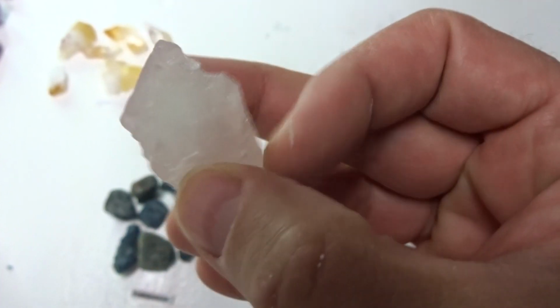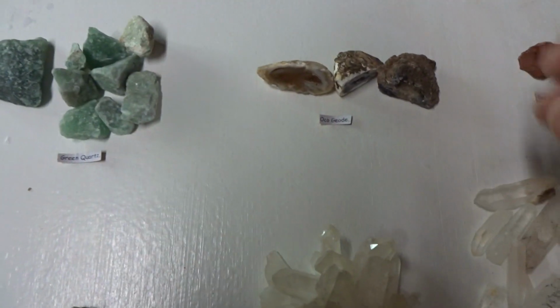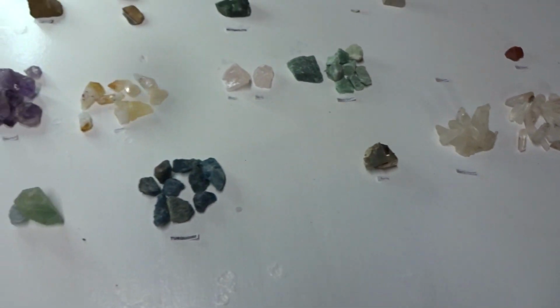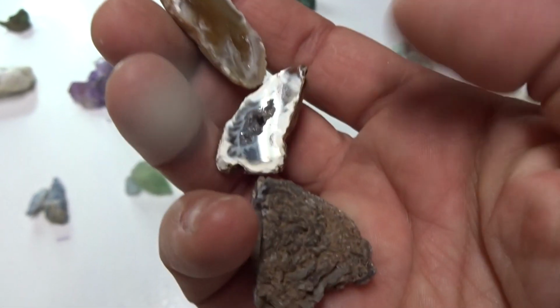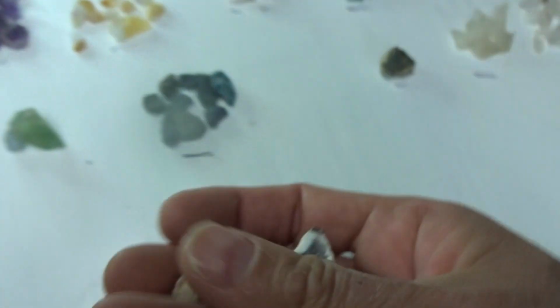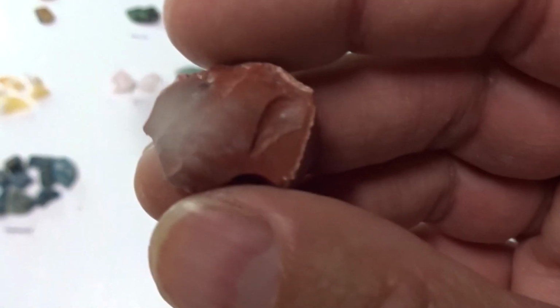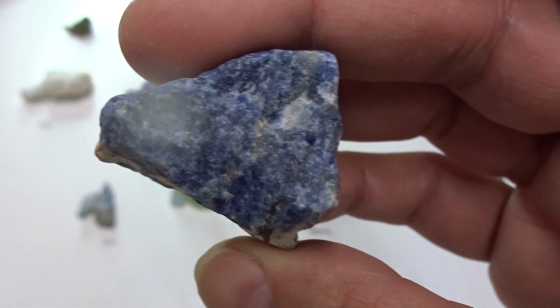I have geodes. Now, I had some time for my cousin, the lapidary, to polish these up. Beautiful geodes. Red jasper. Blue sodalite.